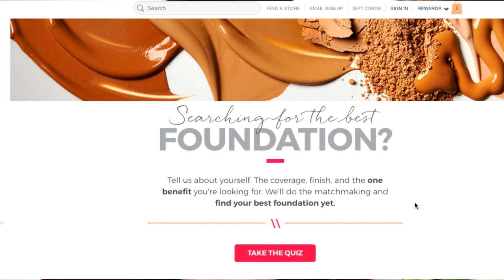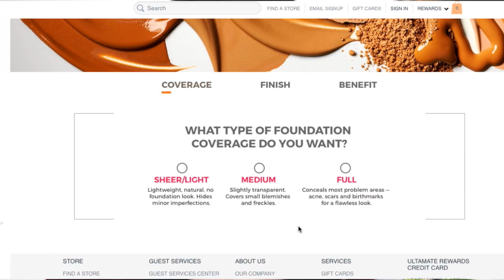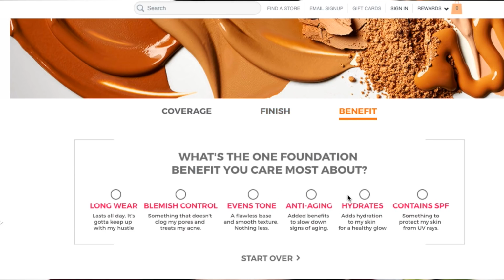All right, so when you start out, it says you're gonna tell them about the coverage, finish, and the one benefit you're looking for. We'll do the matchmaking and find your best foundation yet. So the first section, coverage, I selected full coverage. It says conceals most problem areas, acne, scars, and birthmarks for a flawless look. Then it goes on to the finish question. It says what foundation finish makes you look flawless? I obviously chose dewy. I'm a little dewy obsessed.